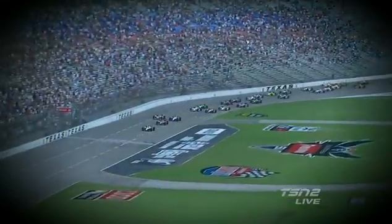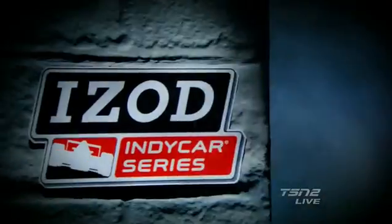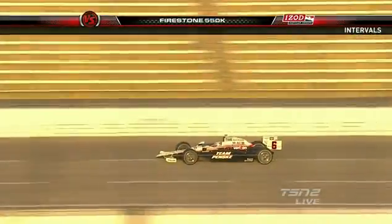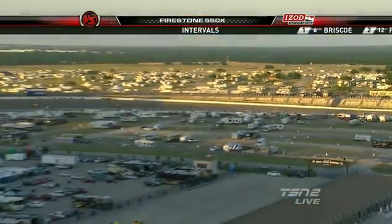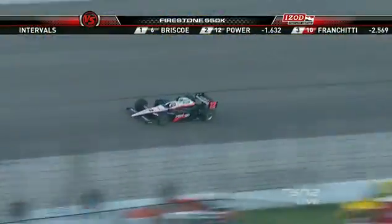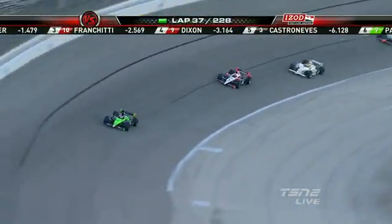And they do give the green flag this time. The green flag waves, and we are racing at Texas. We are back at Texas Motor Speedway. Ryan Briscoe is still leading. You saw a lot of good side-by-side racing as the leader approaches the slower traffic. Will Power took over 2nd position from Dario Franchitti, and Danica is on the move.